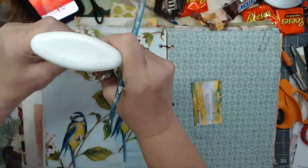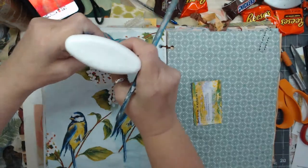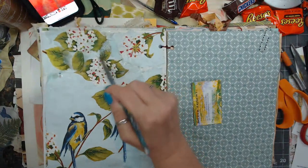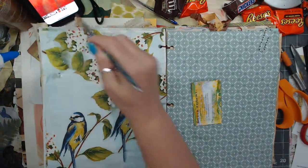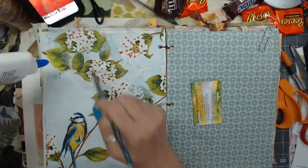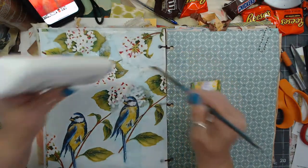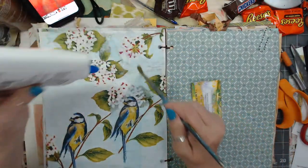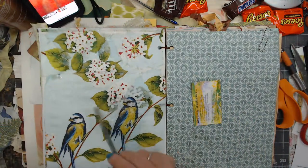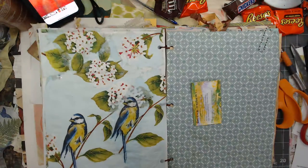So I got this page done. I'm sleepy. Kind of talked myself into painting this pixie pumpkin over here that we were felting. So I think we will. Since I've got so much glue over here on this little baby, I'm going to let it dry. And I like it. Good glue. I like it a lot.